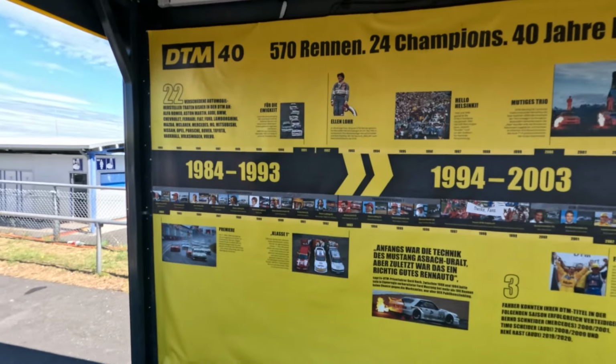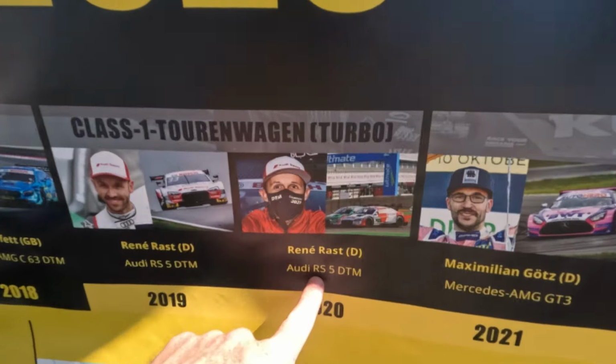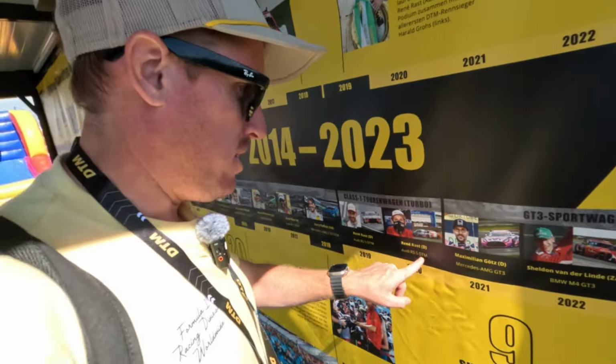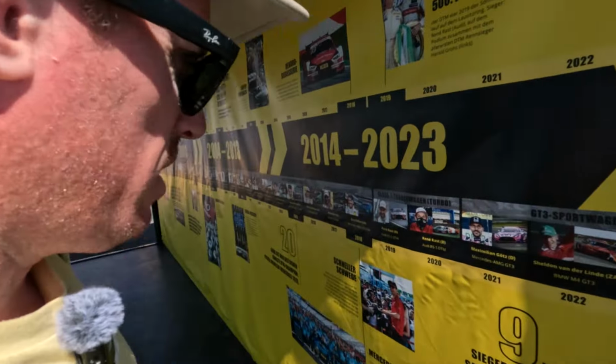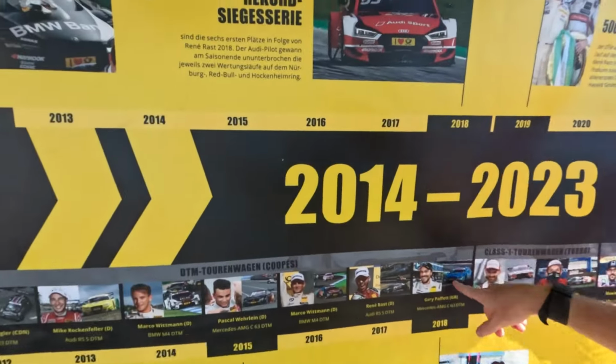Bit of DTM history here. And so you can see it was at this point here where they went from the DTM cars over to the GT3 cars. So 2021 was the first year. And you see the DTM cars, they look quite different.